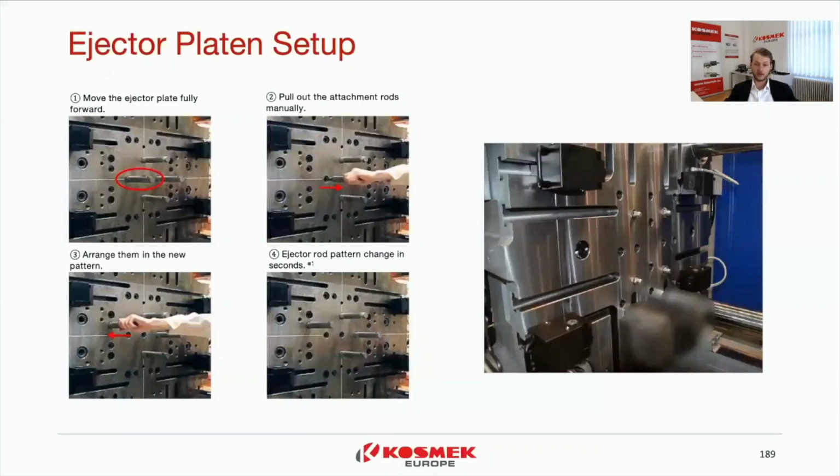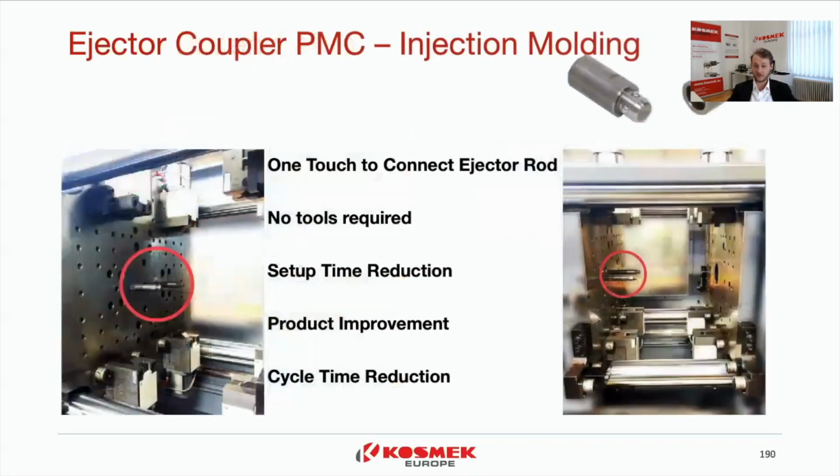Now coming back to the webinar. The reason we talked about the ejector rods first is because the ejector rods are connected by the ejector couplers to the ejector plate. So now we're coming to the ejector couplers, the PMCs, for the injection molding machines.